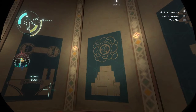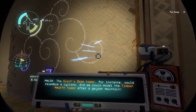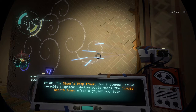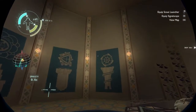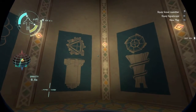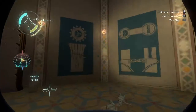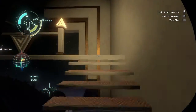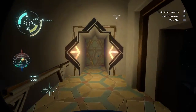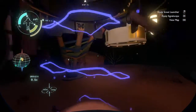And then this one is the one that leads to the Dark Bramble. I'm not sure. Wait, no, Timber Hearth, sorry. That, I think, is Timber Hearth. Or is this Timber Hearth? Confusing. I just remember the tower structure and nothing else. That's all that I can remember. I'm being silly.